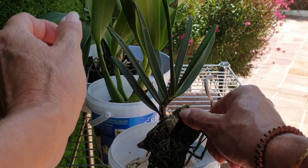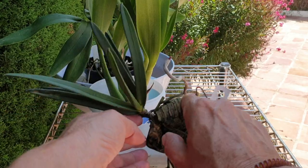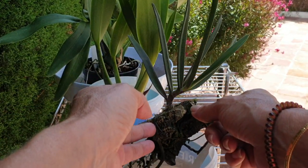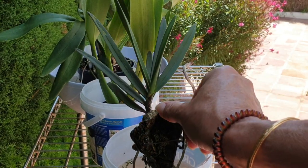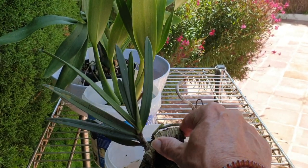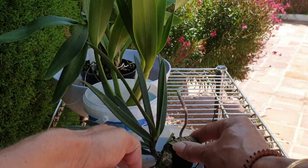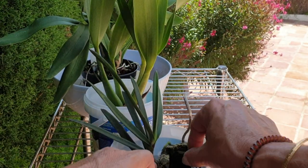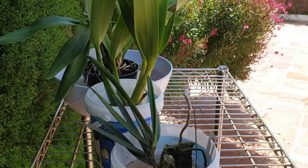I'm just checking the roots. And if you say blooming size, I don't even see a spike. But yeah, maybe next year she will be blooming size. But I don't see a previous bloom spike at all. Poor little girl. Honestly, I hope I can take care of her adequately and appropriately.